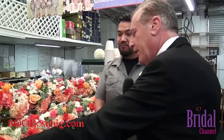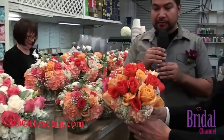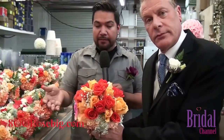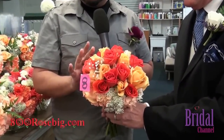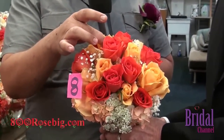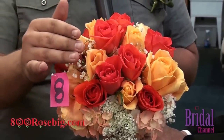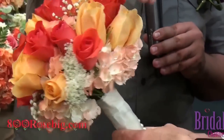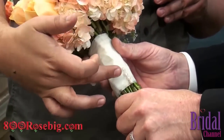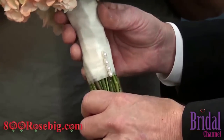Now, Regal, this is a huge wedding here. Is this the bouquet for this wedding? Yes, so this here is our bridal bouquet. If you can please model it for our viewers. This is called a fruit punch rose, which is within the coral family, our peach colored roses. Again, you see the dyed hydrangea with a little bit of white chocolate lace and baby's breath. We also finish off the handle where you hold the bouquet with a few pearl pins. It's a nice little accent for the bride, just a little touch of whimsical, I guess.